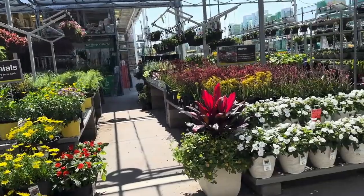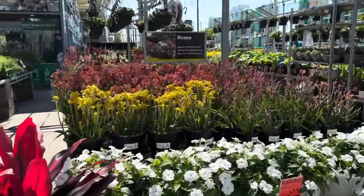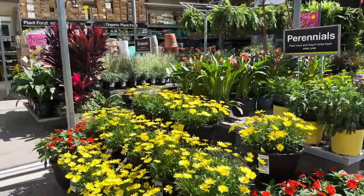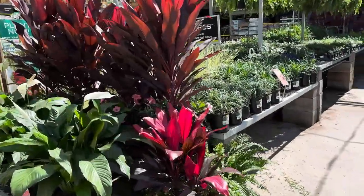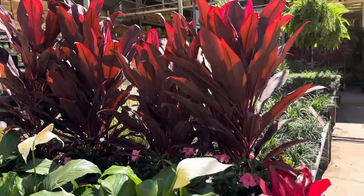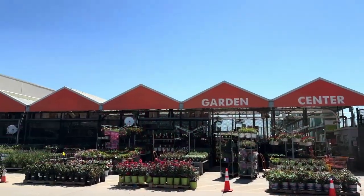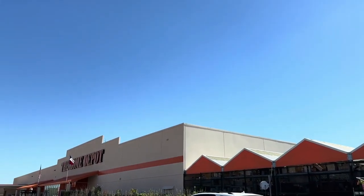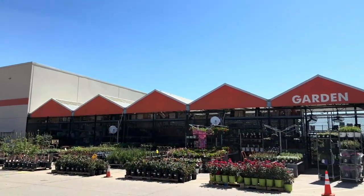I am super excited. I did want to show you guys just some more of these plants, and let's just kind of enjoy the scenery here. I'm just going to walk through and show you the rest of the plants that they have available at this Home Depot. And I just want to pan over one last time to show you these gorgeous looking cordyline plants, stunning. And so I'm going to pan over the rest of just the outside of this Home Depot. Really excited that I was able to go to this Home Depot out in Allen, Texas. This is right off of McDermott Road.